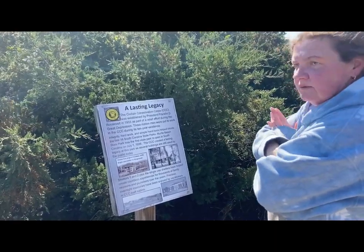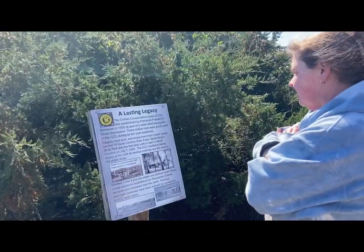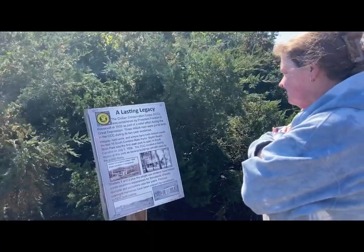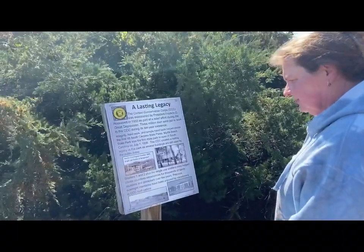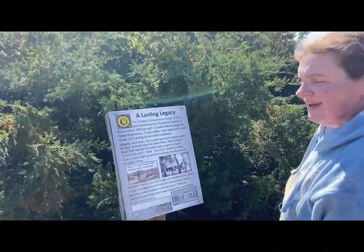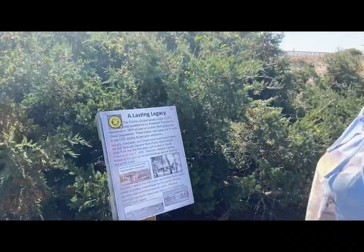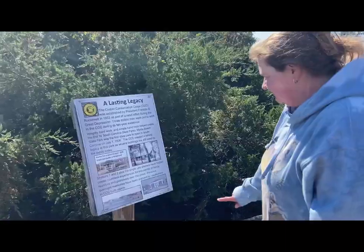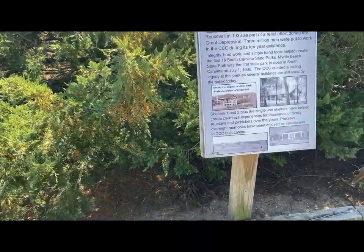Shelters 1 and 2, which we were just in, plus the single-use shelters, have helped create countless experiences for thousands of families, reunions, and picnic groups over the years. Precious overnight memories have been told by vacationers in CCC built cabins. Also, they built those cabins. Oh, that we checked that too, huh? Yeah. The 1940s.